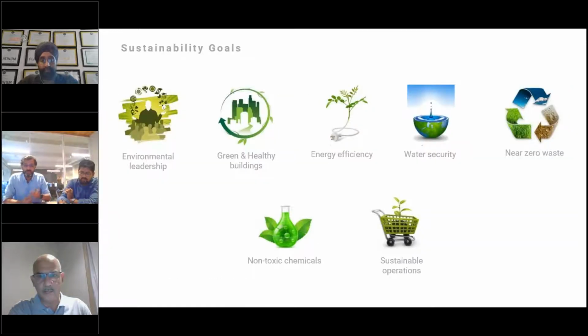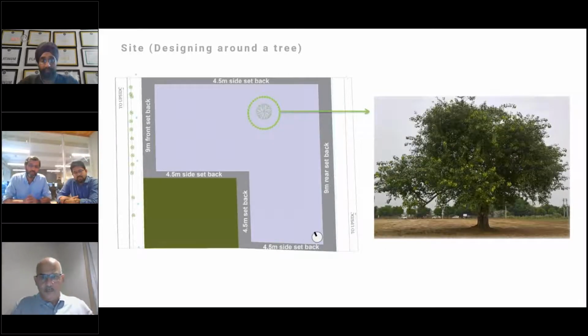The sustainability goals, which I think Gurneet will talk about later, were very clearly stated to us, and I guess we tried as much as possible to integrate them in our process. And I think I can quickly ask Subrata to explain about the planning principles of the site. Yeah, if you want, thank you.